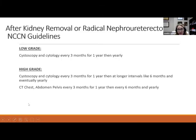Now, for urologists, we think about surveillance in two categories. One category is the patients who have had treatment with a nephroureterectomy, or they have had their kidney and their ureter removed. So in those patients, you really want to focus on following what's coming back in the bladder. So they'll come into the clinic, they'll get cystoscopy and cytology every 3 months for 1 year, and then yearly after that.